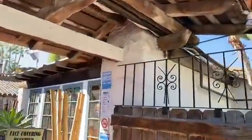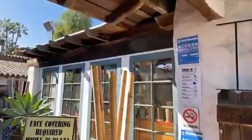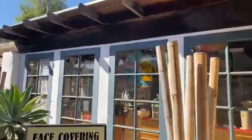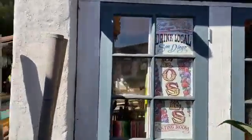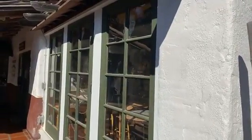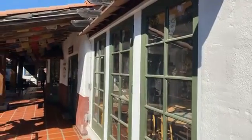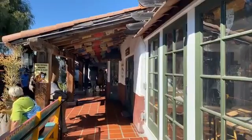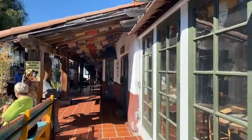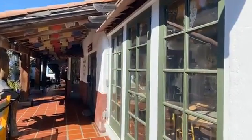Here on the right-hand side, this very first area is Rose's Tasting Room, and they feature all local wines and beers. If you come here and do wine tasting, they do a 4-flight wine tasting and a 4-flight beer tasting. They feature local craft cocktails. They also have Los Muertos themed bottles here.